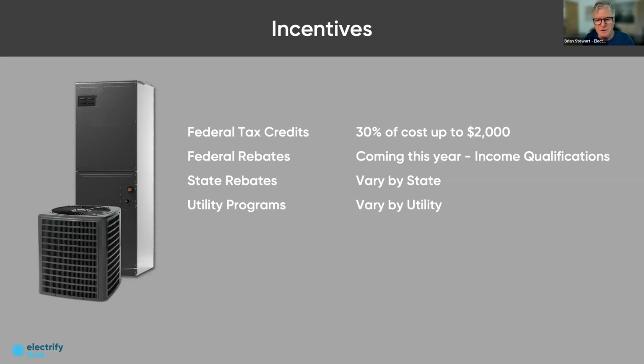Some states will be faster than others, but there are income qualifications for this, but the rebates are really nice for people who are in more moderate income ranges. And then every state's different in terms of the rebates that are available. And utilities often offer programs as well, incentives.